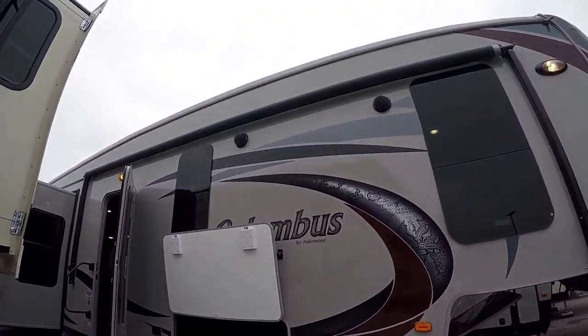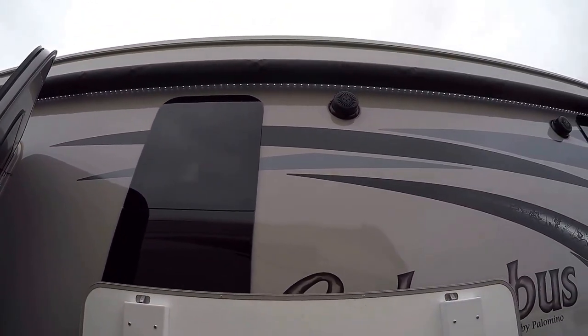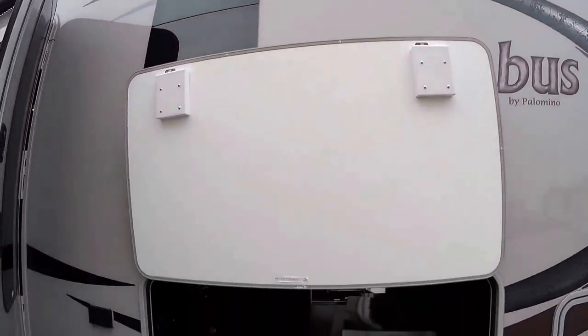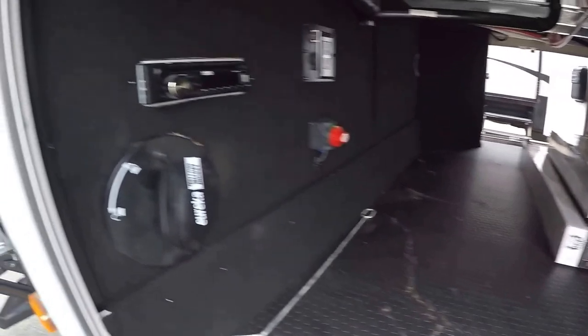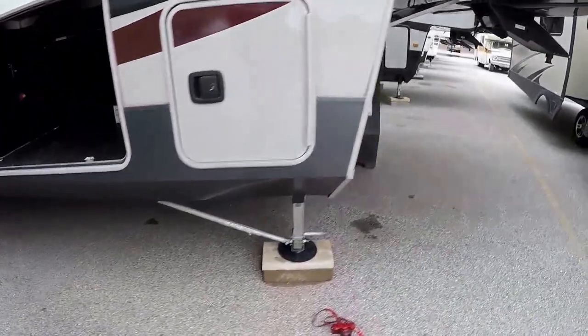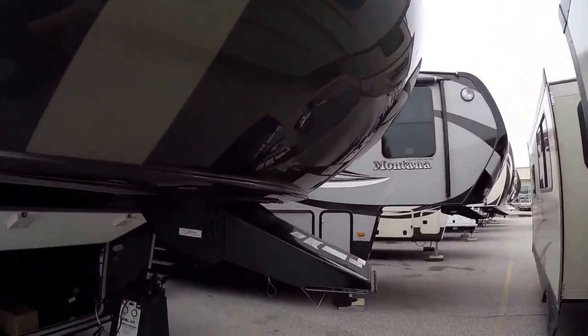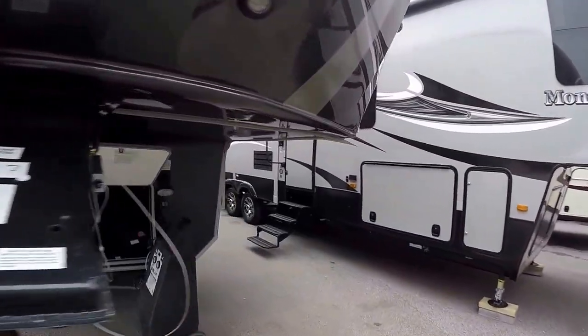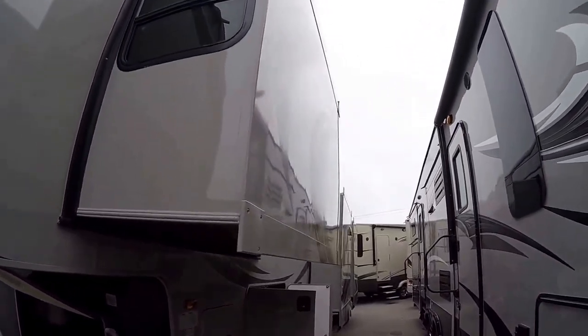It's got the nice gray exterior, power awning, it's got LED lights on the awning, frameless windows, outside speakers, tons of outside storage, nice rubber mat in there. You got central vacuum in there, battery disconnect, AM/FM CD player. Nice front cap, extended hitch pin for that short box truck. Nice big bedroom slide.